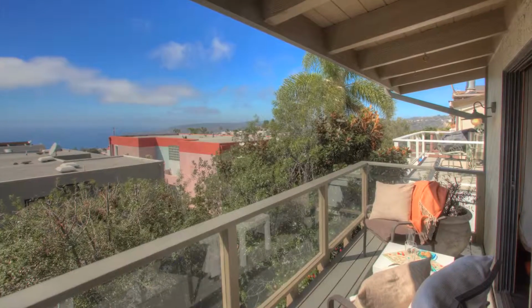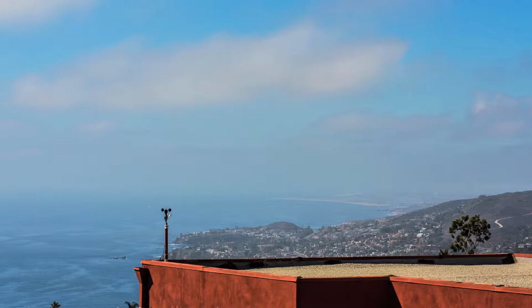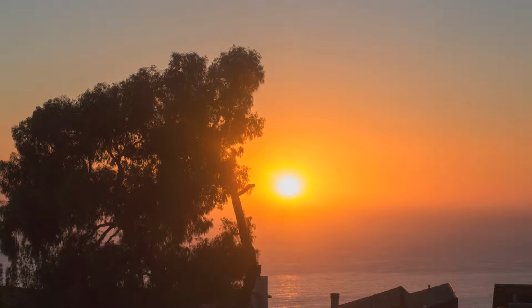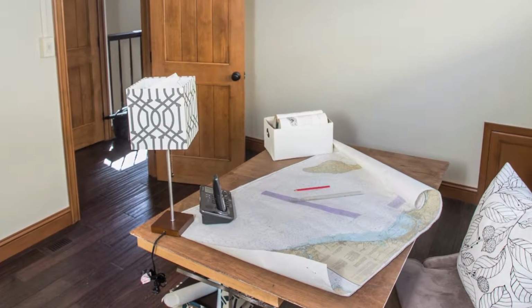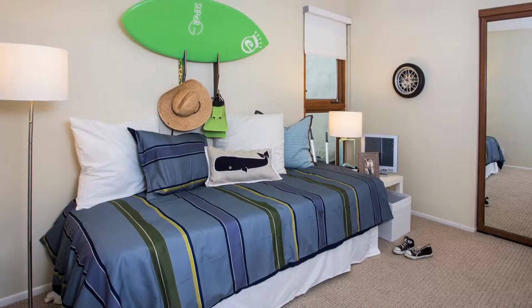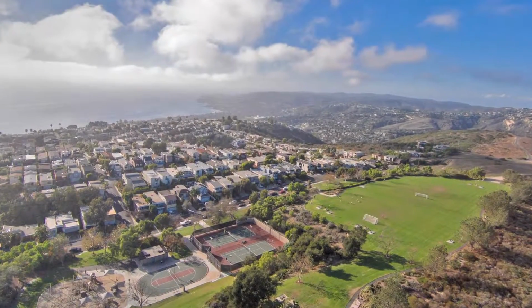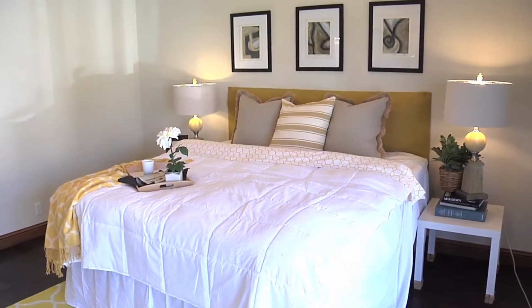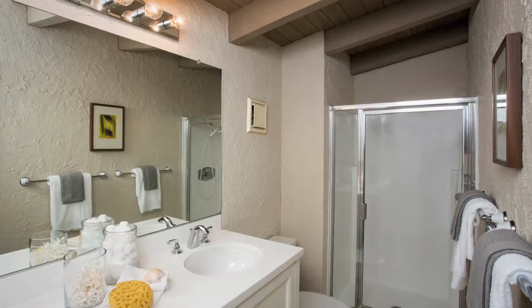I wanted to introduce you to my newest listing here at 883 Acapulco in beautiful sunny Laguna Beach. This ocean view home is over 1,800 square feet with 3 bedrooms, 3 bathrooms, plus an office. It is also located in Arch Beach Heights. The spacious master bedroom is on the upper level and has vaulted ceilings that were insulated and drywalled in 2011.